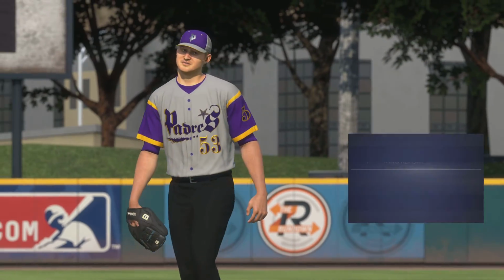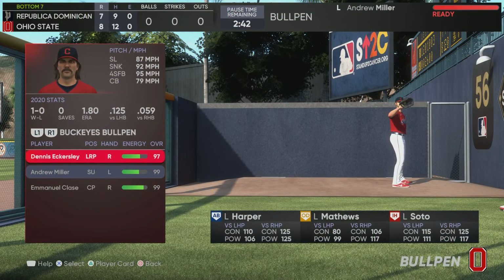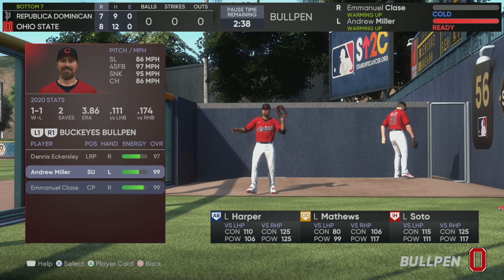Zach Britton will take over on the mound to start the bottom of the 7th. Jose Ramirez will be the first one to greet him, as he'll have to turn around and bat from the right side of the plate here.